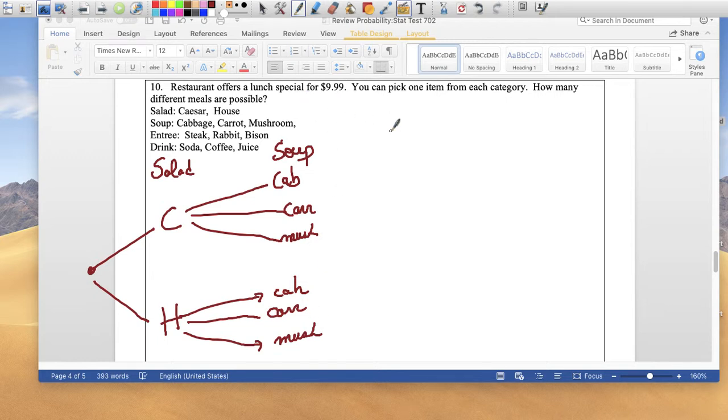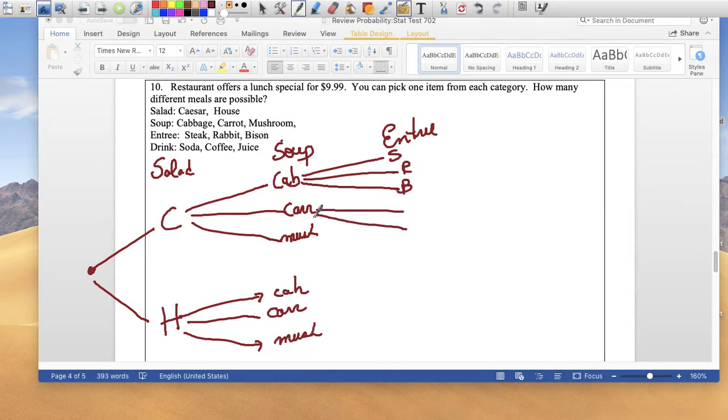And then I have another category, the entree. So what do you want as your main meal? For the main meal, I can have Caesar salad with cabbage soup, and then I can have 1, 2, 3 choices. So I can have the steak, the rabbit, or the bison. With each of these, I can have steak, rabbit, bison. The mushroom soup also, steak, rabbit, bison.